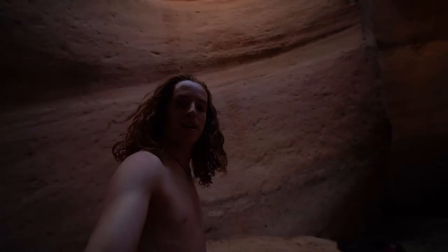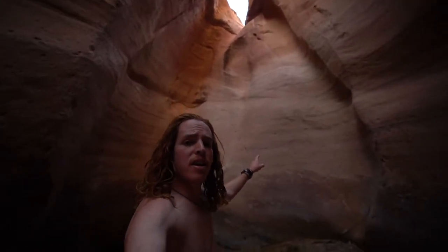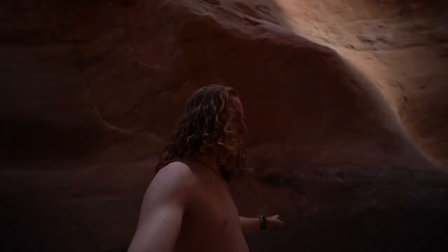All right, so we reached the end of the slot canyon. You can kind of see it right here. It ends with this huge waterfall that when the rain's flowing, it looks amazing, I'm sure. So we're going to actually go backtrack a little bit.